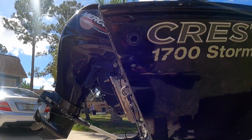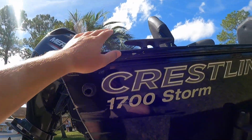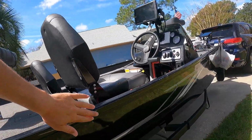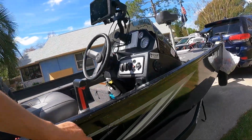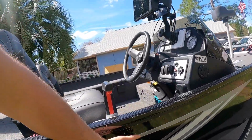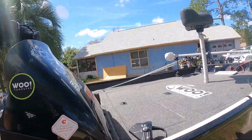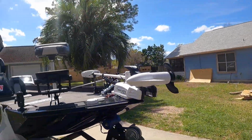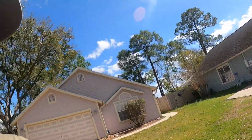Gouges, little bruises, my poor baby. But I got some touch-up paint from Crestliner recently. I'm going to be touching all this up, covering it all up, make it look pretty again, except maybe for that. Yeah, little love marks. She's been through the grinder. I use her just about every weekend. Like I said, I fish a lot of tournaments. There are 2 tournaments at the beginning of every month, and then I also fish APA and other tournaments too, so it's fun.